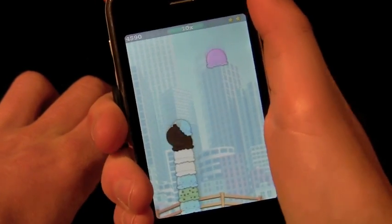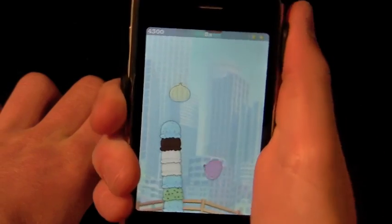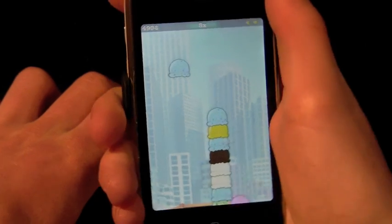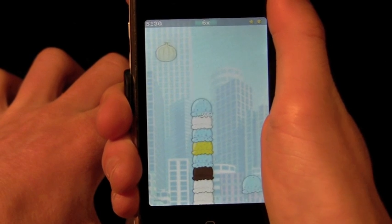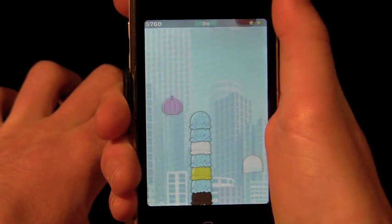You also have this very, very constant, very fun background, as you can see here. Now, the background is very fun because it changes to the elevation that you're at. So right now I'm at buildings. Soon enough I'll be entering space. Then after that I'll be able to see the moon. Then after that I'll pass the moon, finally come upon Mars, and go on further.